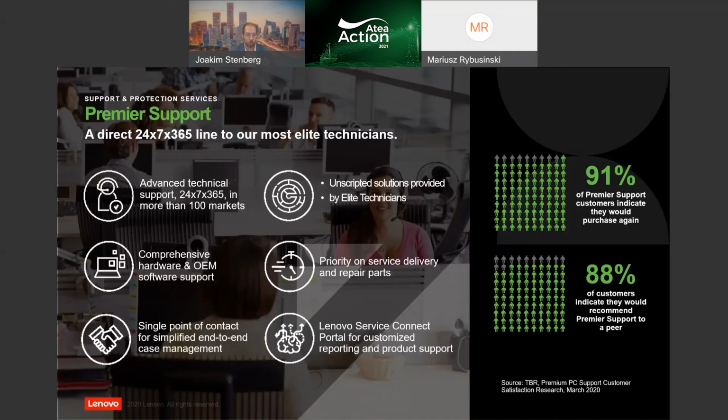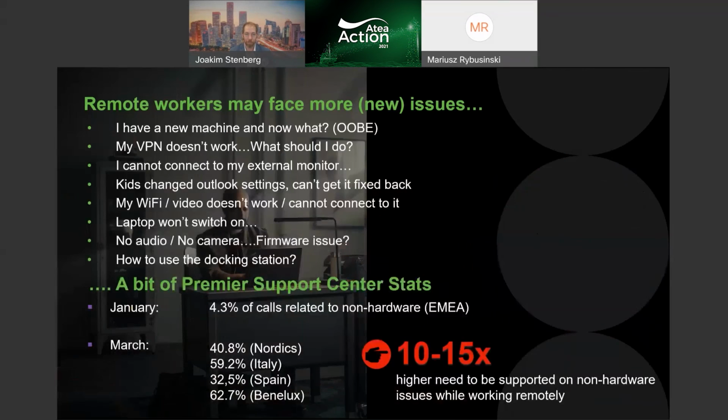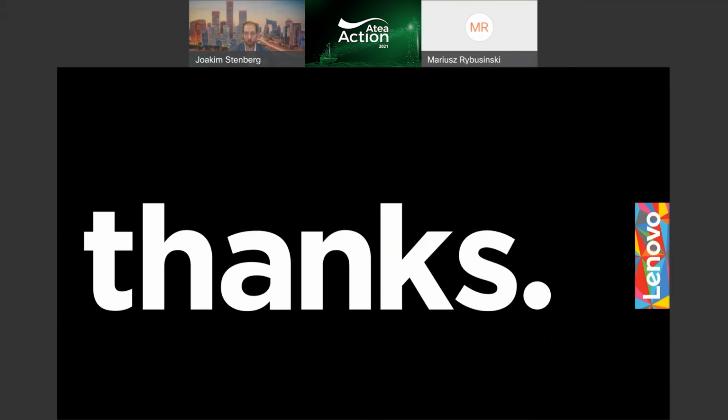And the Premier Support is 24/7, 365, so it's fully covered. And for remote workers, a lot of the calls are non-hardware. So we've seen that a lot of the support has increased to be software related, and we do offer a solution for that. Please feel free to reach out if you have any questions afterwards or meet with your local representative.